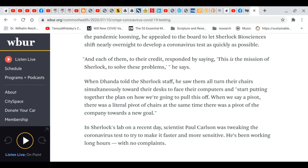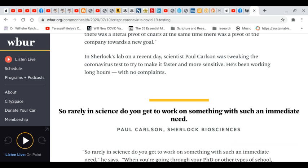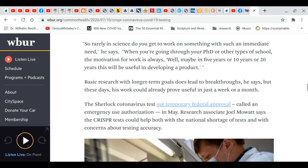In Sherlock's lab on a recent day, scientist Paul Carson was tweaking the coronavirus test to make it faster and more sensitive. He's been working long hours with no complaints. "So rarely in science do you get to work on something with such an immediate need," he says.